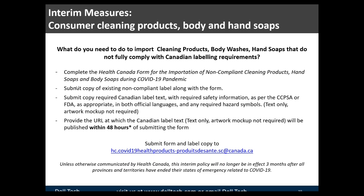So what you would need to do for these consumer products, there is a form that would have to be completed. You submit a copy of the label that will be on the product. This would be the existing label from the foreign country with the form. And then you also need to submit a copy of what the Canadian label text should be. So you don't need a mock-up, text only, just print, no symbols, no advertising or marketing. You don't have to make it look pretty.